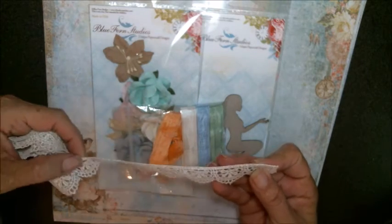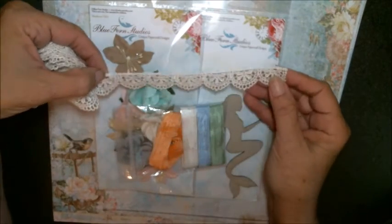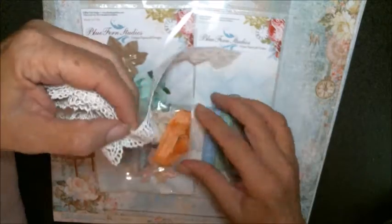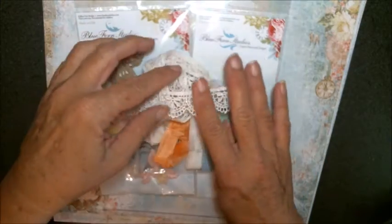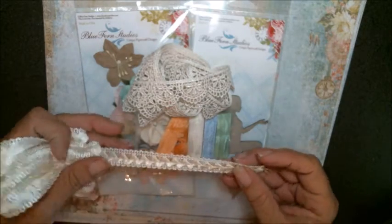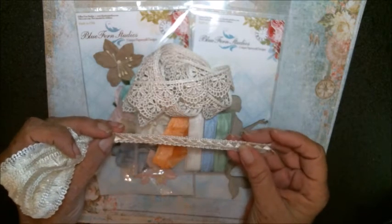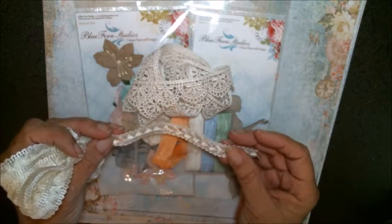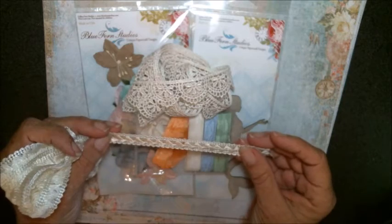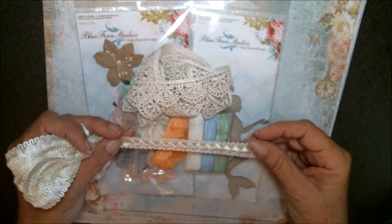Look at this. Isn't that gorgeous? That is the prettiest pattern. Love it. And then another lace. This one is just absolutely beautiful. And this lace is an off-white creamy color, not really beige, but more of a cream color, and will just look great with those papers. Look at that.